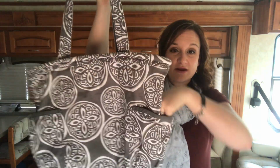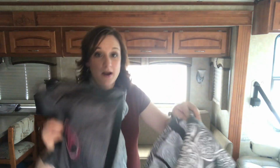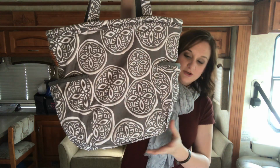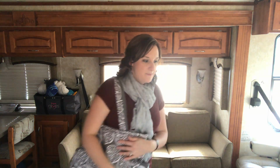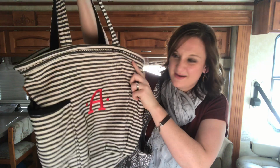But this was perfect. Her sippy cup fit in here. My water bottle fit on the other side. And then check it out, the super swap it pocket fits right down in here too. How about that? It gives it a little bit longer of a base and makes it a little sturdier, and it just makes it easier for you to access what you need. So great. And check out how cute this is. I love this. I also have it in this pattern, and I really love it in this pattern. Isn't that fun?